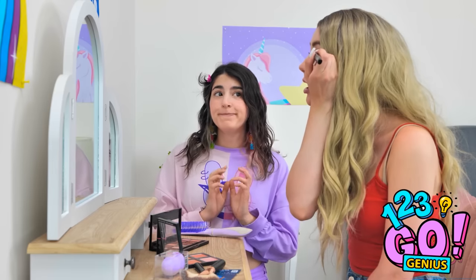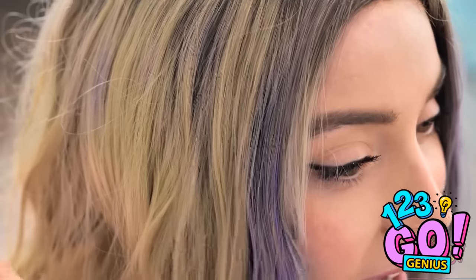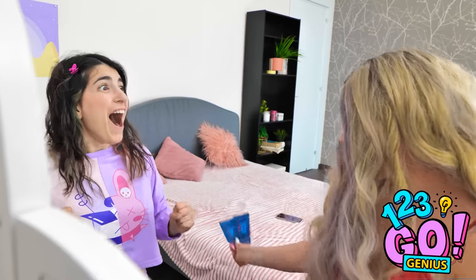Okay, what's next? Oh, my hair! A quick brush and I'll be ready. Huh? My beautiful hair! It's purple! That looks great! I'll do the other side too! I love it! Thanks, Claire! Oh. Yeah, no problem. I have something for you. Oh, woohoo!